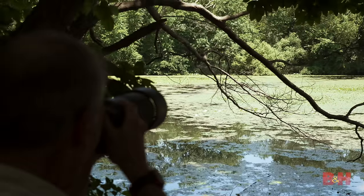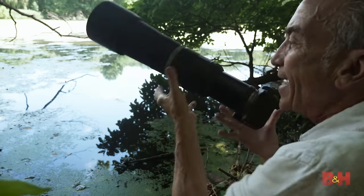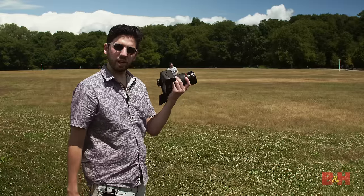Let's get started. It is not losing you, Dave. You're able to really hold the shot. And it's so light. I mean, look at this. Come on, this is an 800 millimeter lens. 8K RAW, let's see what it can do.